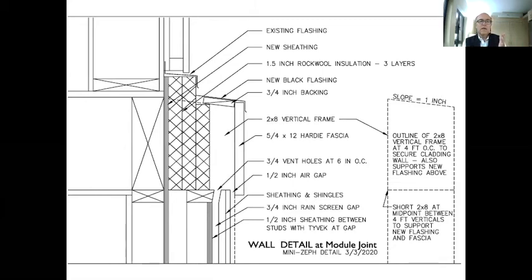So the main unit above with the main beam, I've got a pointer here. The main beam was built in the Wood Technology Center yard. There's a ZEPH panel above it. Everything below this line and to the outside of the beam was built on site. So here's the structural wall below the beam.